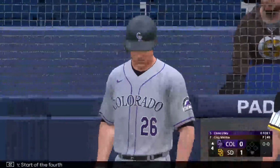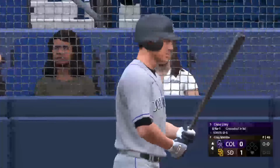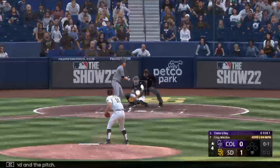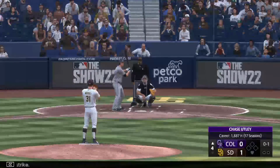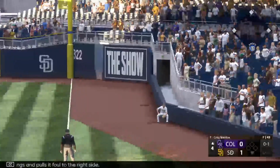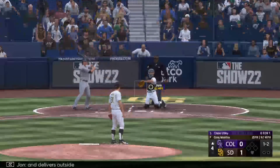Start of the fourth, so in now for Colorado, Chase Utley. Leading off for Colorado, the second baseman, number 26. The wind of the pitch. And there's a strike. 0-1 the count. Swings and pulls it foul to the right side. Here's the 0-2. And delivers outside. Stays alive. The pitch.